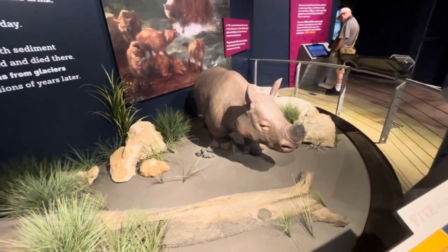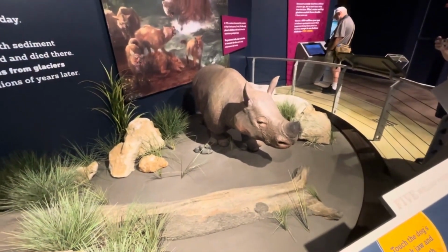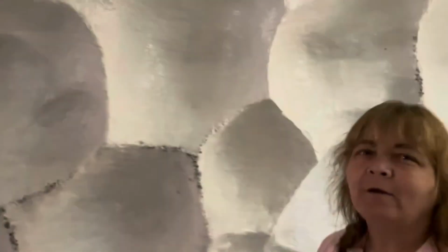The Pipe Creek sinkhole. A startled rhinoceros snorts and splashes while a short-faced bear basks in the sun. Like the water. Yeah, can you hear it? Yeah, I can hear it. And here we got one of the jaguars.